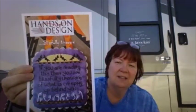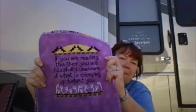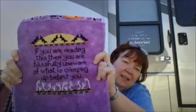As you can see, I had a beautiful view of the Grand Canyon and I wanted to share my cross stitching there, but I'll show it again here. So here is Hands On Design's Blissfully Unaware, and here is my finish. Oh, it is windy, windy, windy. There it is. I am so happy with this. It looks so wonderful.